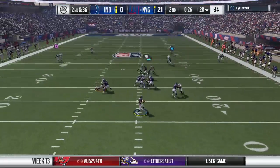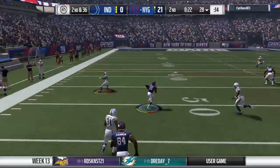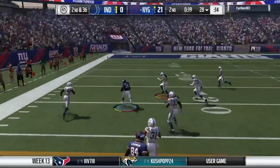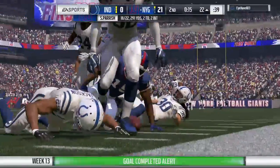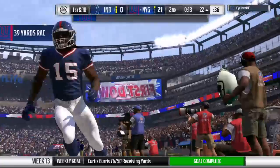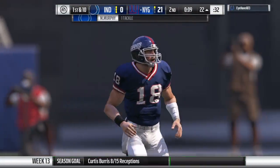Now a shotgun snap as they'll look to throw. Looking left side, he's got it, complete. And all the way down to the 22-yard line. A big play there just before halftime. And even 50 yards.